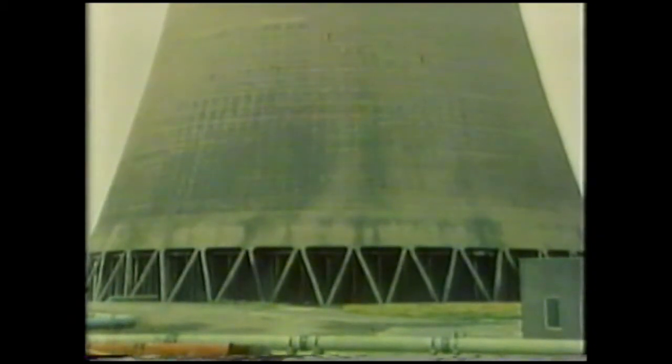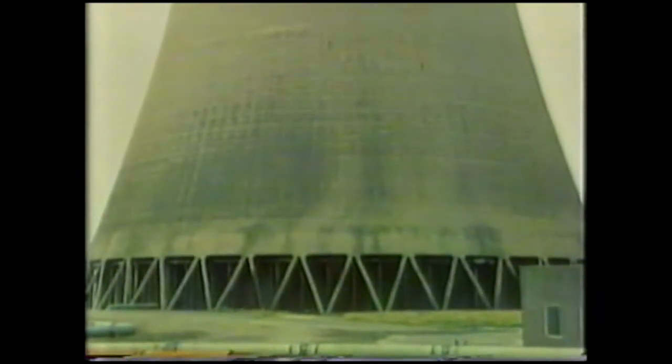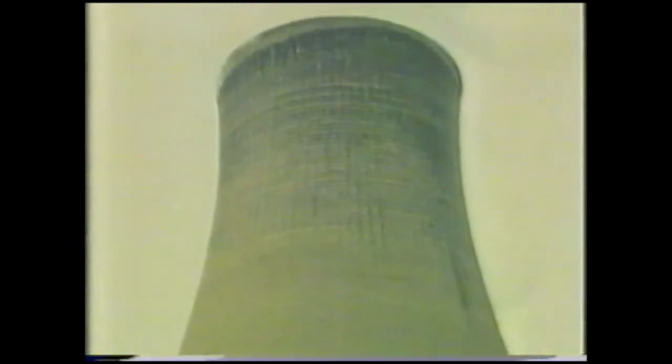The water is sprinkled down from about a third of the way up the tower. Above this, there's just a great hollow space. The sides are curved inwards near the top, and it's this particular shape which produces a constant flow of air drawn in at the bottom and out at the top.